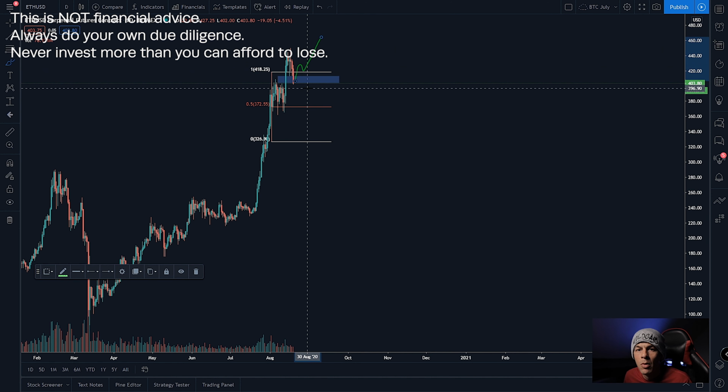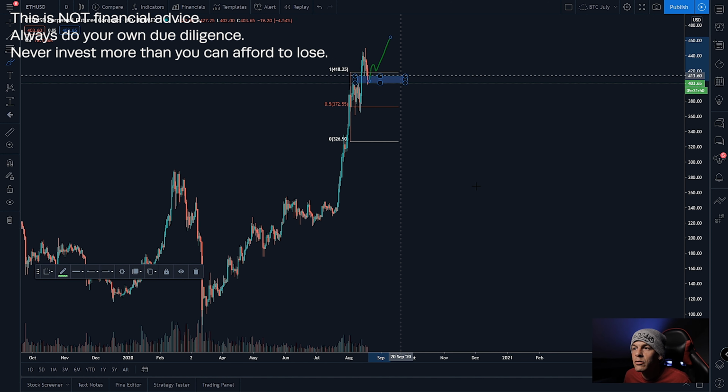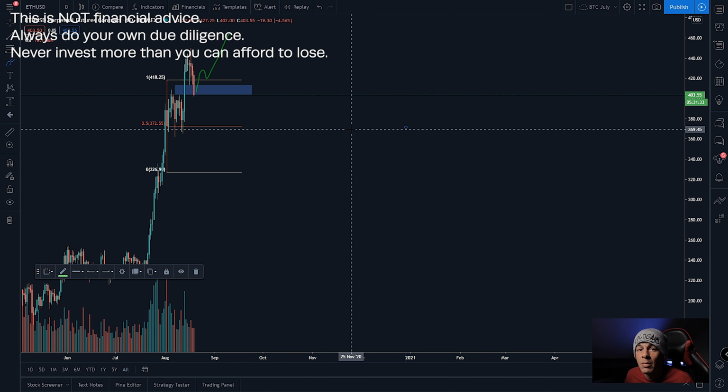So I'm actually more bullish on Ethereum than I am on Bitcoin at the moment, and that's mainly just because we've taken this area of liquidity out here where we had that massive move in price. We've come back, we've taken out this area of liquidity, and I think that we could in theory break out back above the range high, retest it, and then move towards 500. Okay, so that's my thoughts on Ethereum. Let's head over and look at the Litecoin chart.